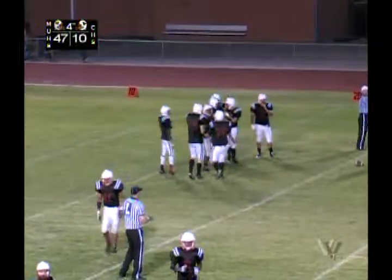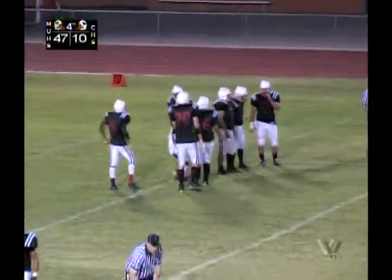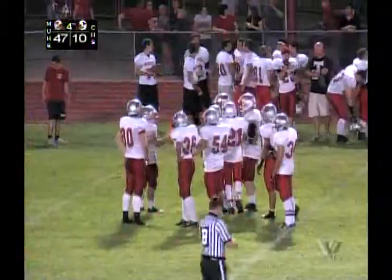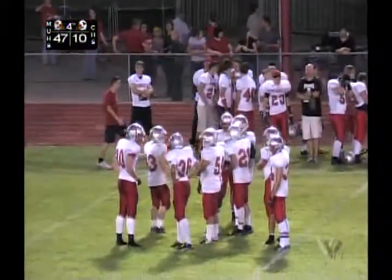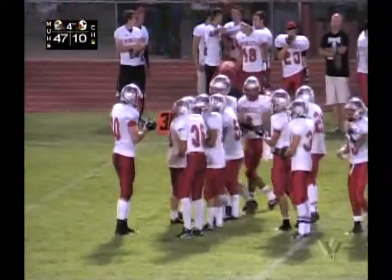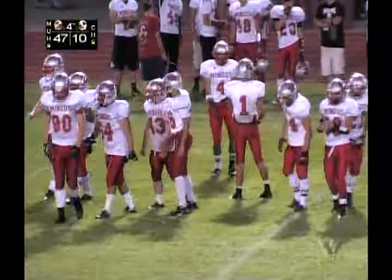Well, fumble and a turnover for the Marauders at the 26-yard line of the Colts. Could have even been number 6. It's hard to tell. 6:55 left to go, and the Colts take the ball away from the Marauders on a fumble, and they bring the offense back out on the field. Thing here is to see who's playing quarterback.